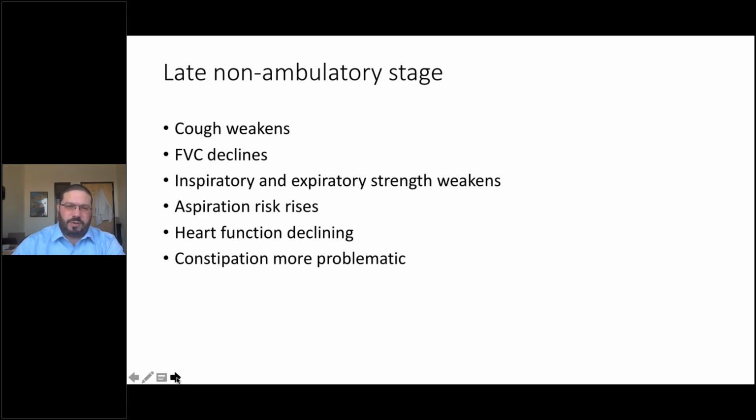In the late non-ambulatory stage, the cough continues to weaken, the FVC continues to decline, and inspiratory and expiratory muscle strength weakens. The risk for aspiration now rises because of tongue structure and because of oral motor weakness and chewing difficulty. And then we also have to remember that other things are happening at the same time.